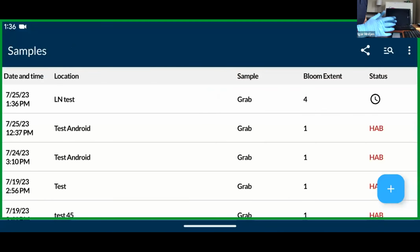And once the process is done and everything is uploaded, it kicks you back out to this landing page. The landing page is basically your way of reviewing what samples have been submitted and what samples have been analyzed. The little clock widget on the right means that the sample is currently processing. A status of HAB means at least one cyanobacteria has been detected. And a status of ND means that no cyanobacteria have been detected.